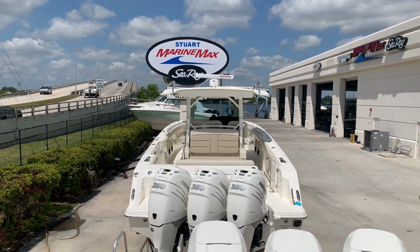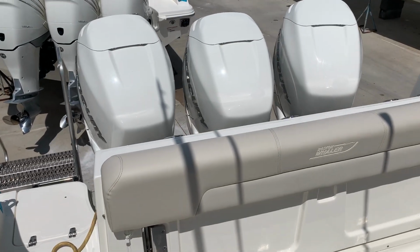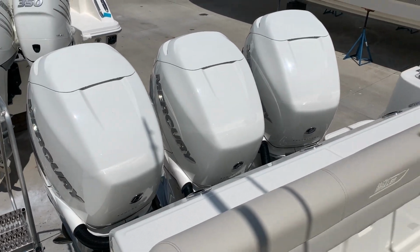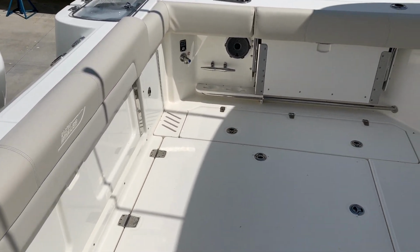Good day, my name is Ted Jones and we're here aboard a brand new 345 Boston Whaler Conquest. This is an absolutely incredible boat, powered with triple 350 Mercury Verados.